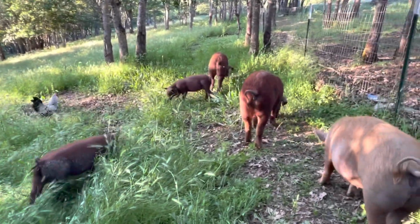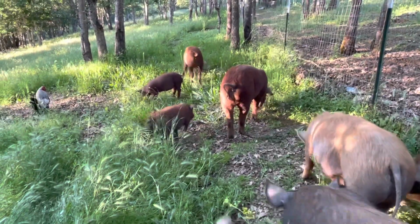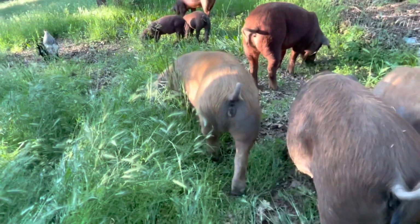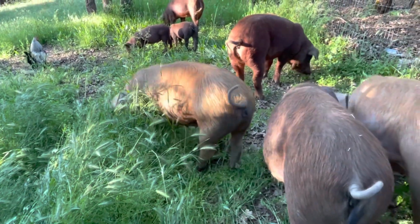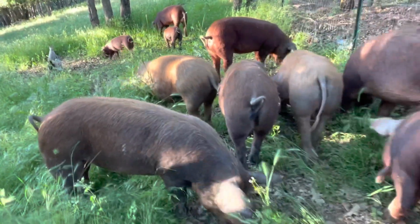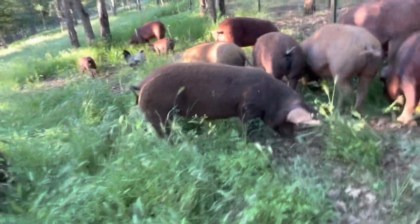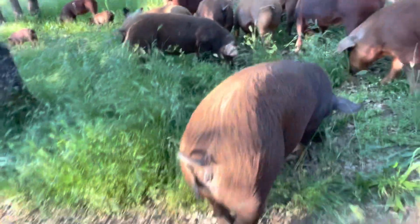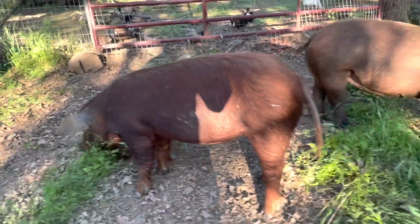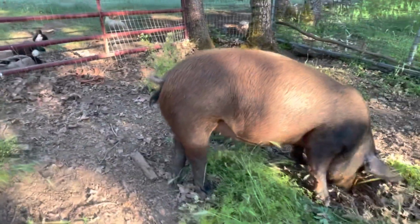So last week, I saw one of my red wattle, and she might have been in heat. So I don't know if she was also in heat, as you can see that. So like two of them. But the rest are doing pretty good. I have not seen them in heat. See that? Everything is dry, but the two that I just showed you, their parts were enlarged last week.